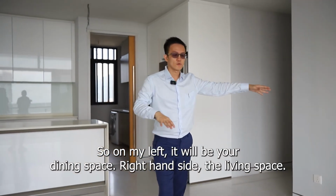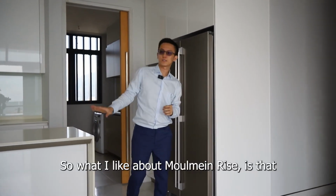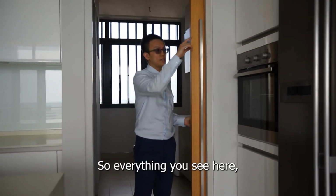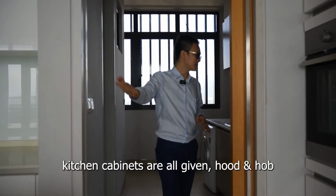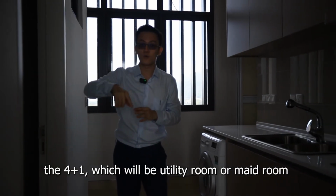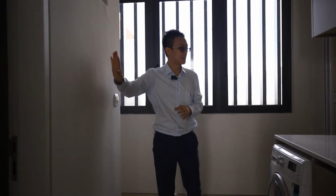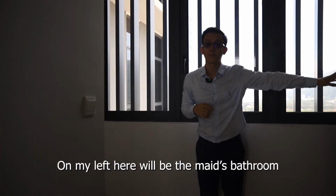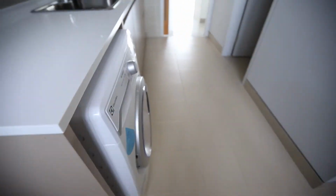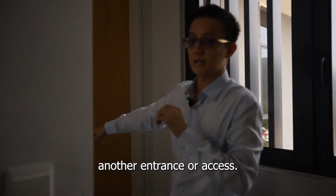On my left here, for sure, will be your dining space. Right hand side, living space. What I like about Moulmein Rise is that it has a separate dry kitchen and a wet kitchen. Everything you see here, kitchen cabinets, are all given, with hood and hob. And then on my right is what I call the 4 plus 1. It will be your utility room or your maid room. So up to your creativity. On my left here will be the maid bathroom. Okay, so this is the part where just now I said another entrance or access.